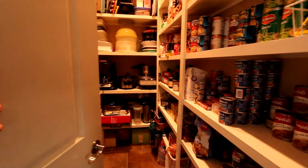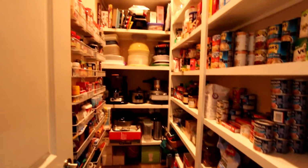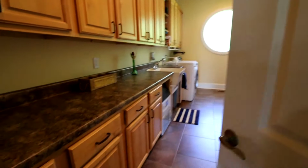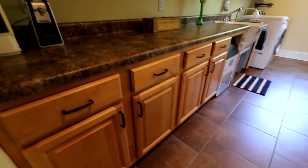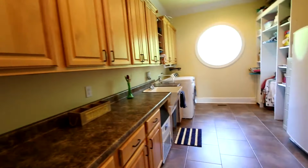The other thing is this large pantry. Now, for parties, this is perfect. You've got enough places to get ready for parties and the family and to live, and you got plenty of space. Then you have this large laundry room, and if you're on the lake and you like to do a lot of things, this is a perfect spot to be able to do that.